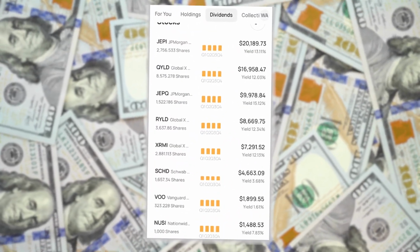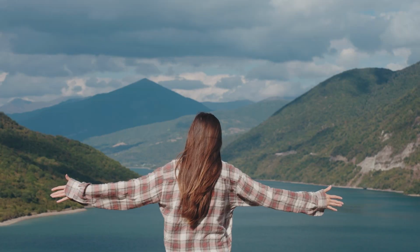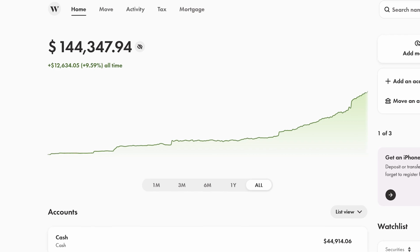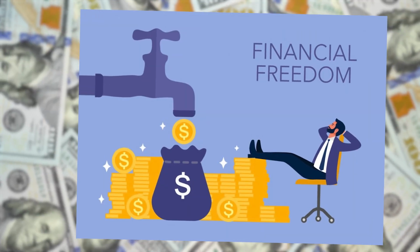Imagine owning a portfolio that generates enough dividends every single month to cover your bills, giving you the freedom to spend your time however you want. For many investors, this is the ultimate goal, to leave their jobs and live purely off of their portfolio. But how do you actually achieve this?